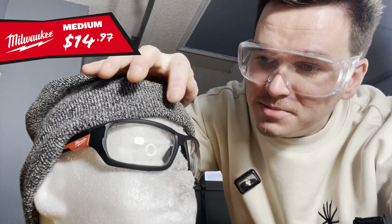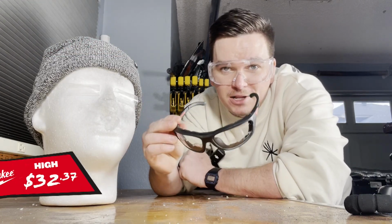The mid-grade Milwaukees did about average. I saw a few sparks coming up from underneath more than usual. This protection around the brow is about average as well. A few got through, a few didn't. The side-eye protection, also about average, and there's an average amount of particles on there. Not bad, not great. So last up, we've got the most expensive $32 Milwaukees.